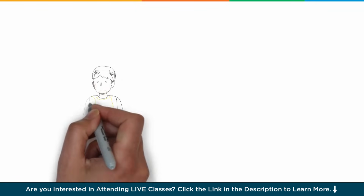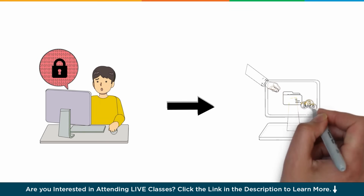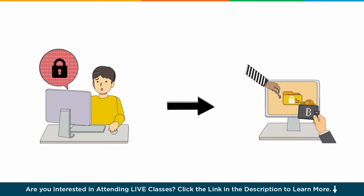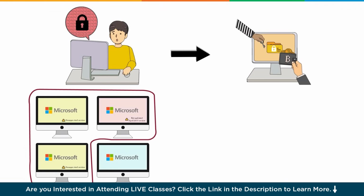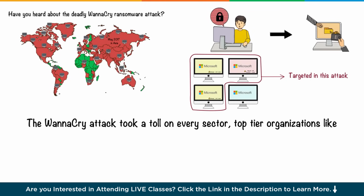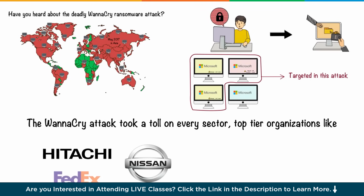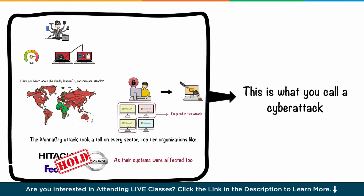The WannaCry cryptoworm encrypted the data and locked the users out of their systems. For decryption of the data, the users were asked for a ransom of $300 to $600 in Bitcoin. The users who used the unsupported version of Microsoft Windows and those who hadn't installed the security update of April 2017 were targeted in this attack. The WannaCry attack took a toll on every sector. Top-tier organizations like Hitachi, Nissan, and FedEx had to put their businesses on hold as their systems were affected too. Now, this is what you call a cyber attack.